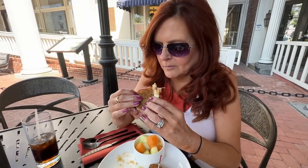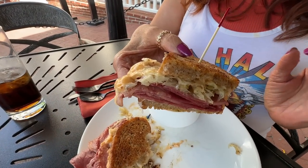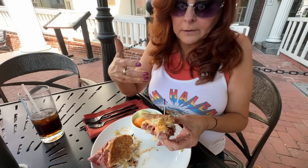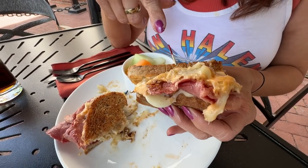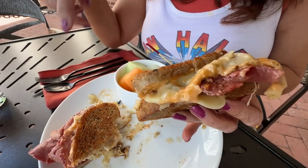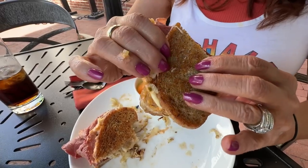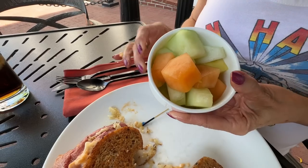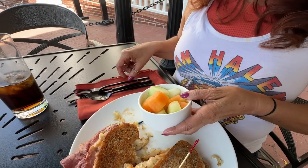It's a nice toasted rye bread, which they make here in town at their bakery. I love sauerkraut. I know John's not a fan of the Reuben, I think because of the sauerkraut, but the Swiss cheese, look at all that melted on there. Good quality corned beef. I mean, they grilled it really nice, buttery. I went with cantaloupe, honeydew, and pineapple in there. You could have got fries, but I thought I'd get cantaloupe because when it's hot outside, I like fruit.